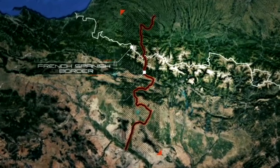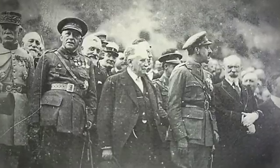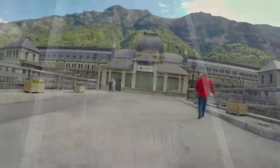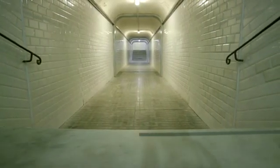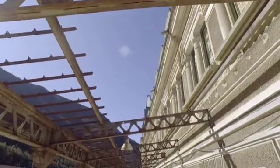On the 18th of July 1928, King Alfonso of Spain formally opened Canfranc Station and declared, "The Pyrenees no longer exist." With border protection, a hotel, restaurants, and 2,000 staff, Canfranc rivaled any of the major stations of Europe. Spain, they think, has finally arrived and is once again a player in Europe.